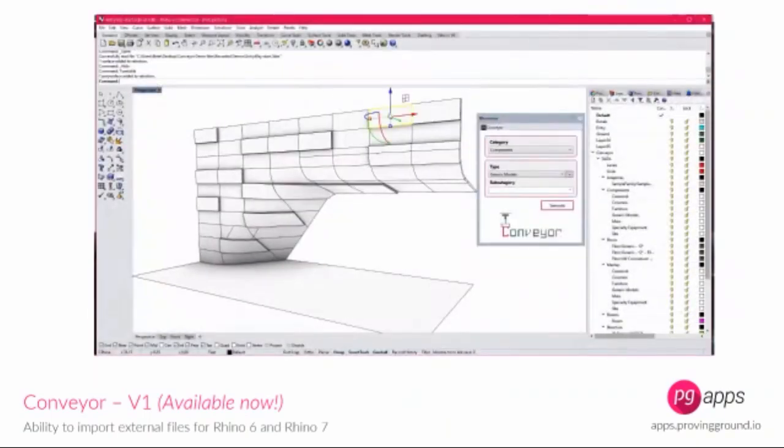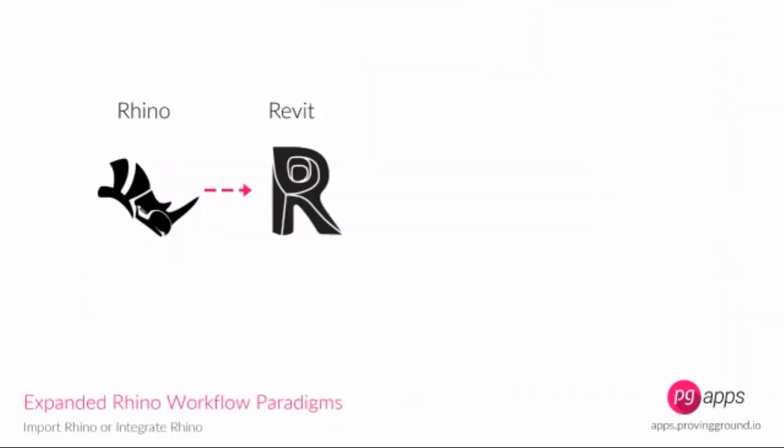And as we go into the future versions of Conveyor, we're excited to announce a new level of integration between these environments. I just want to do a gut check.